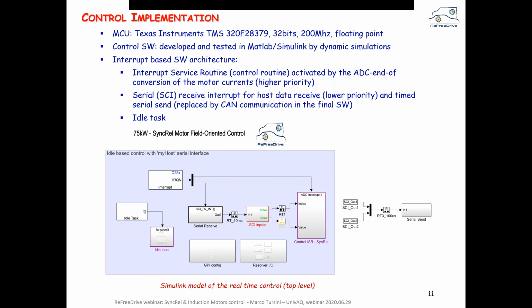The control of both the synchronous reluctance and induction motors is implemented on one of the last generation floating point microcontroller units produced by Texas Instruments. And the software is implemented by using MATLAB Simulink support. The figure you see in this slide shows the top level of the control model in Simulink.